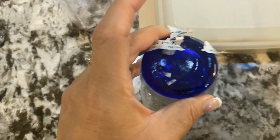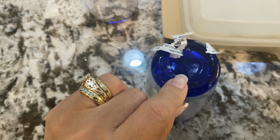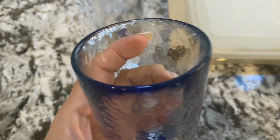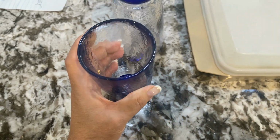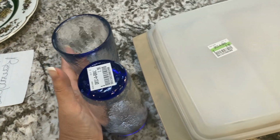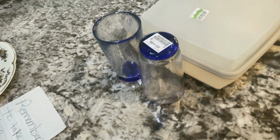It has a polished pontil, so that was interesting. The Mexican hand-blown glass that I've come across didn't have the polished pontil on the bottom, so I don't know. But they're very heavy, and they're just so beautiful. We found 3 of them. So, sadly, I guess one of them got broken, and 3 went to Salvation Army. But I was very happy to find them.